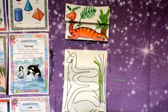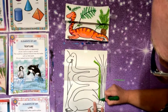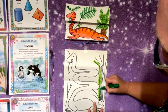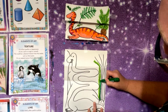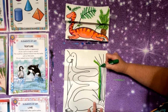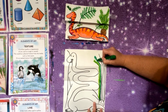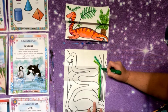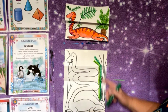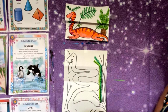Now you can use another green and do the next one so that the greens kind of go together. But all you're doing here is scribbling back and forth, going up, and you don't have to even keep this neat. It's the one time that I'm telling you that scribbling is an art form too, and it's a really fun way to add some texture to your plants. So you can play around with your greens here.